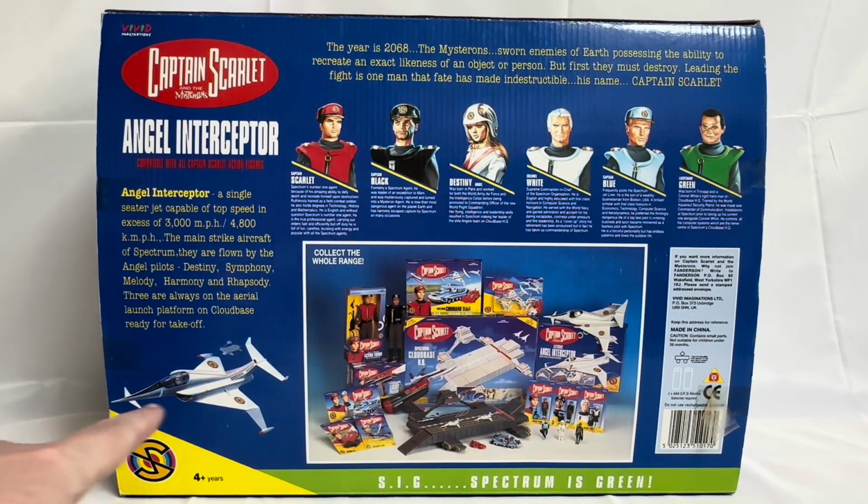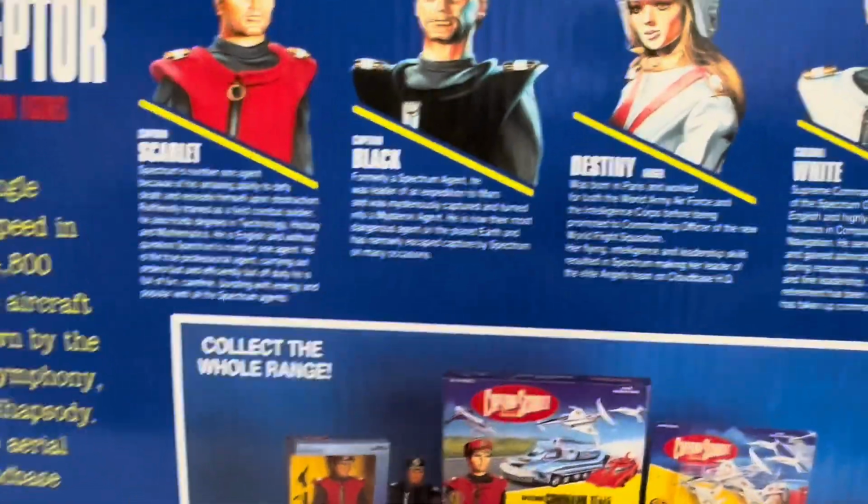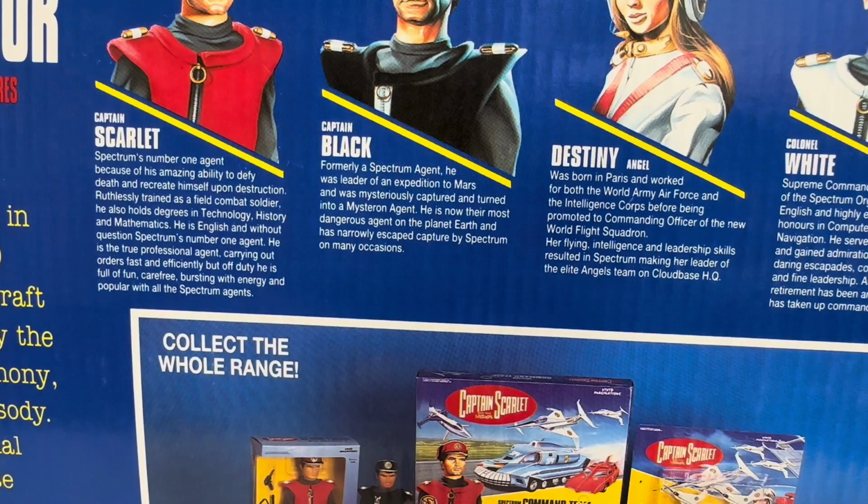You've got an image of, again, the Interceptor and the Cloudbase there. And bang in the middle at the bottom is an image of all the Vivid Imagination toys that were available when this was released in 1994. So you've got the command team, the mini jet fighters, the Angel Interceptor there, which is what this one is. You see all the action figures, the 12-inch figures as well as the 4-inch figures, and all the mini vehicles that go onto the Cloudbase, which is what's bang in the middle. Okay, and then it gives you all information on the characters. Let's just go in a little bit closer, and we'll read the information that we've got on the figures itself.